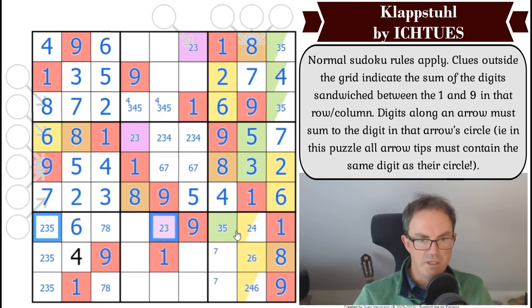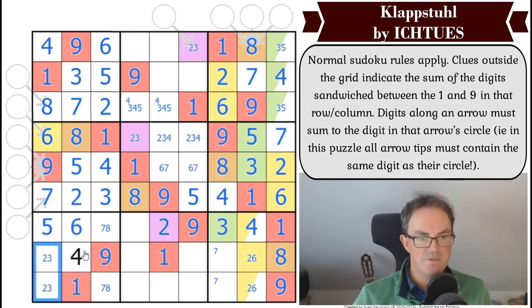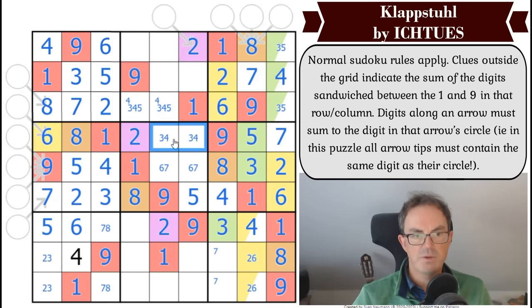Right, there we go. That's a 2, 3, 5 triple, isn't it? So that's a 4. Oh yes, and this had to add up to 7, remember? So that's got to be 3, that's got to be 2. That's huge. That is absolutely huge, because that being 2 allows us to fill in those as 2s. So these squares have become a 3, 4 pair now. Is that done it or not?